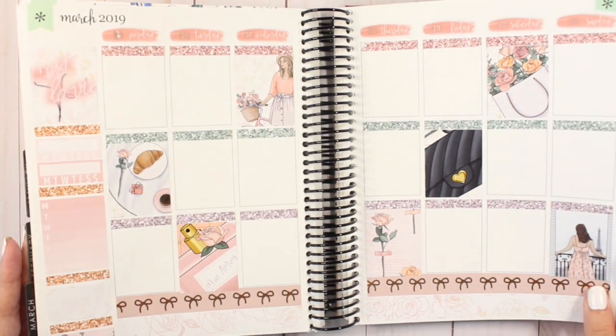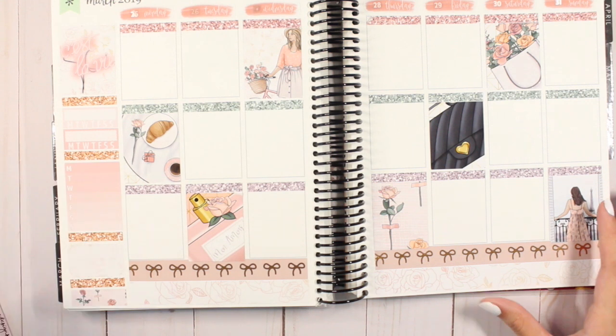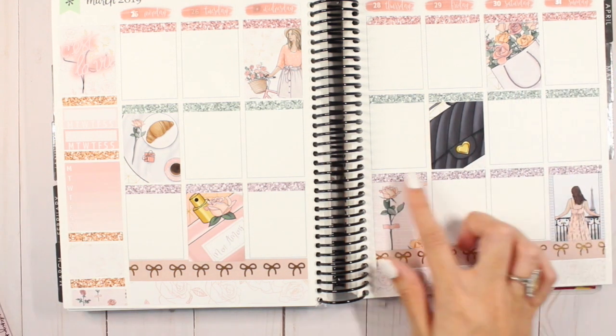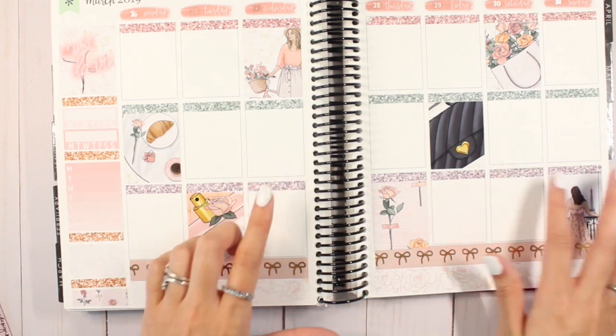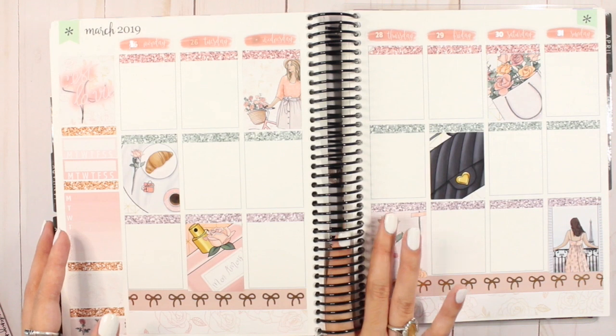Okay, so we have the sidebar completed, and I kind of like how it turns out. I don't know if I like the glitter headers there, but I'll get used to it. But the full boxes look really nice. Of course, I did my mono-colored glitter headers like I always do, but I think it looks really cute. Really, really cute.